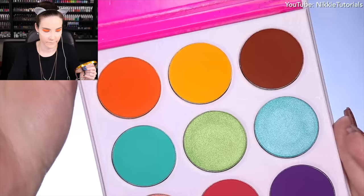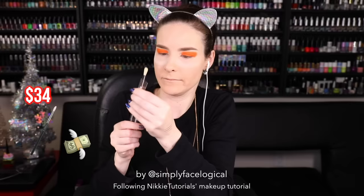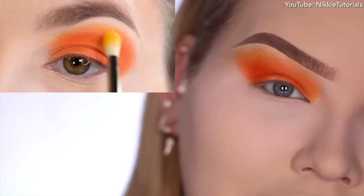Plan to go in with the yellow. Okay, now yellow. Doing so on a MAC 221 brush. And you definitely want to keep the brush very soft to the skin. Got it, MAC 221. This is one of those looks that looks atrocious till the very last step. So basically you're saying I should expect that I will do a bad job.